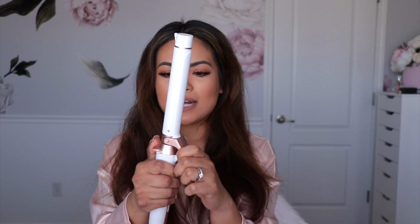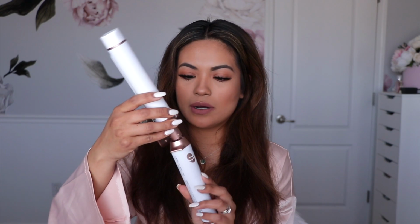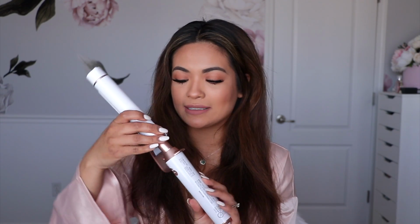But I'm going to go ahead and curl it, and I'm going to be using the T3 styling tool, which I love. These tools are absolutely gorgeous, and you can actually exchange the barrel width and the size. So this one right here is smaller, and then you can also exchange it to like a bigger one. I was about to say it's so easy to do, and then I made it look complicated.